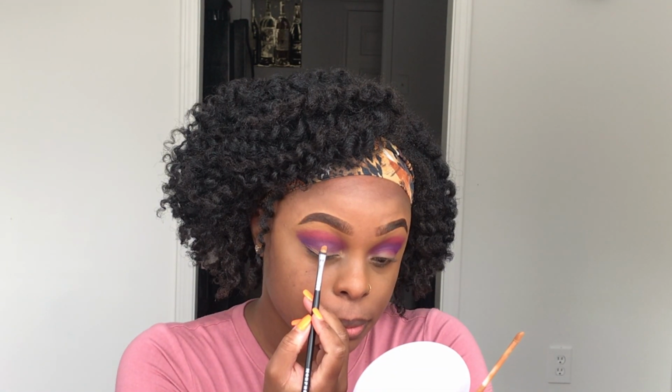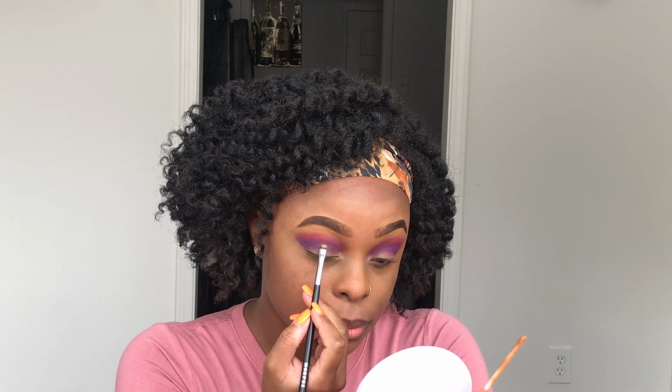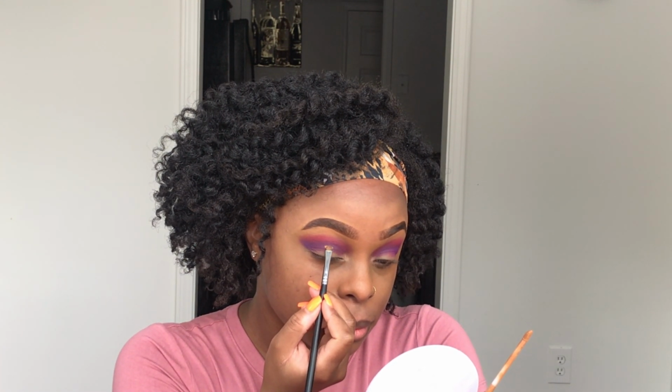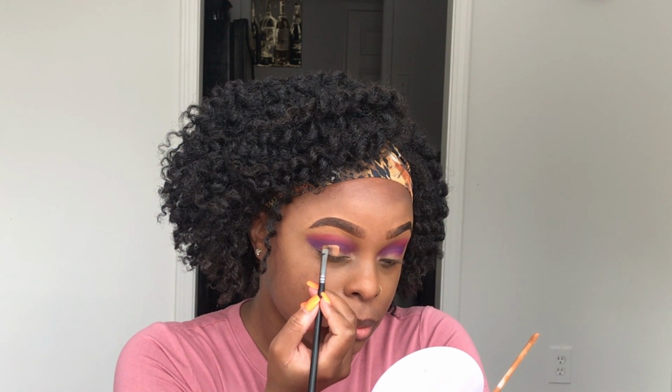So now with the same concealer that I used to clean up my brows and also prime my lids, I'm gonna go in and cut my crease. I'm also going to be using a Morphe 508 brush.